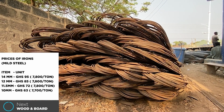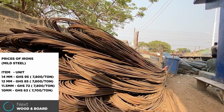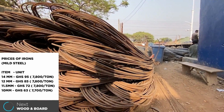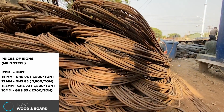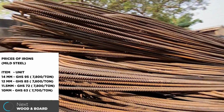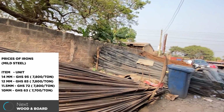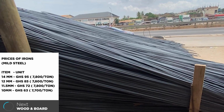Now, if you want iron rods, then a ton of iron rods is selling at about 7,800 Ghana cedis. And if you want the individual pieces, 14 millimeters is selling at 95 cedis, the 12 millimeters at 85, 11.5 at 72, and then the 10 millimeters at 63 Ghana cedis.